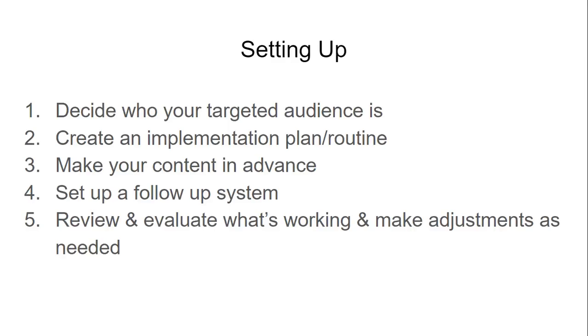Then, after a while, for me, I personally do it 2 times a year. You're going to want to evaluate what's working and what's not. And if you need to, you can make adjustments. Or at the very least, you'll know what to do more of.